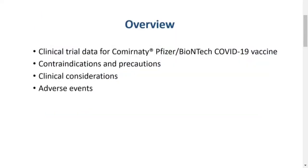Just a brief overview of this presentation. Firstly, we'll describe the clinical trial data for the Comirnaty Pfizer-BioNTech COVID-19 vaccine. List some contraindications and precautions, discuss some clinical considerations, and outline some adverse events that have been recorded.